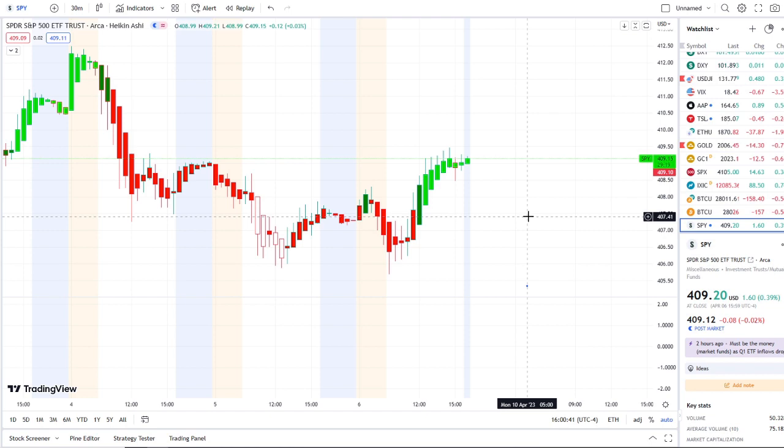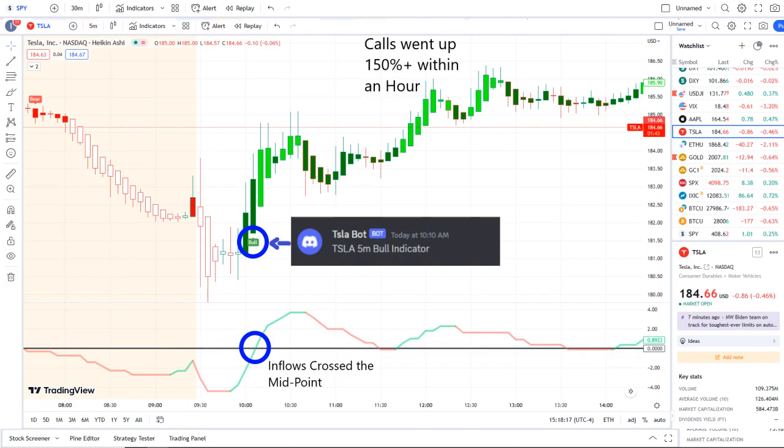So the home run of the day was from our Tesla bot. Our Tesla bot sent out a bull indicator at 10:10 a.m. and from that moment forward, inflows crossed the midpoint to the upside, full strength there on 42 Vision, and call options went up 150% plus within an hour, guys.